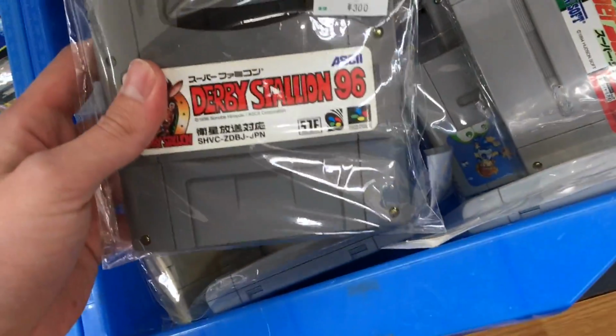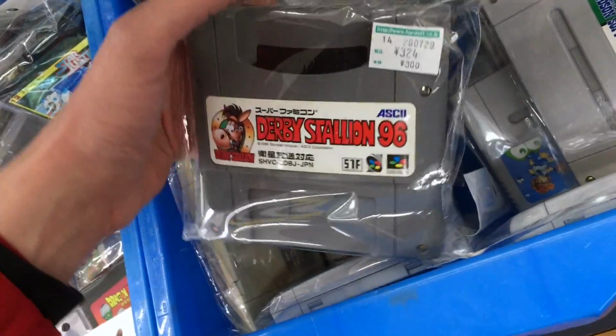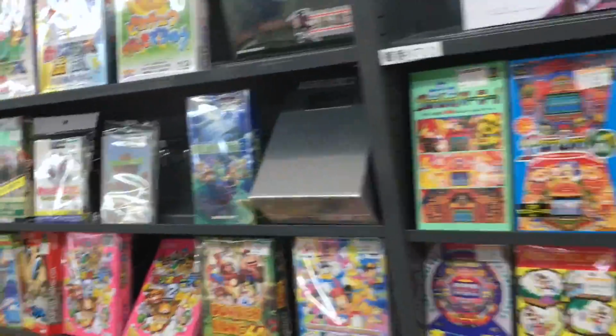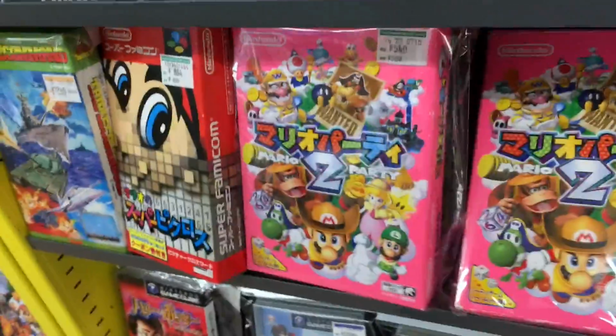And if you ever come across these big ones, I believe these are the Satellaview cartridges. You fit this into your Super Nintendo and put the Satellaview unit in the bottom. You see those a lot because people can't use them anymore, since the Satellaview service is no longer in service. And look at this, complete Mario Party 2s, $5.